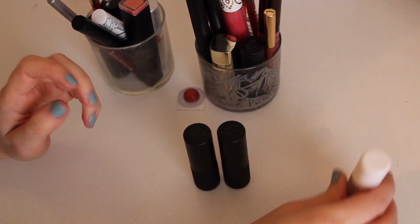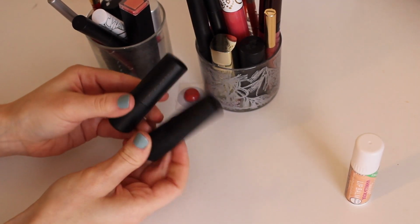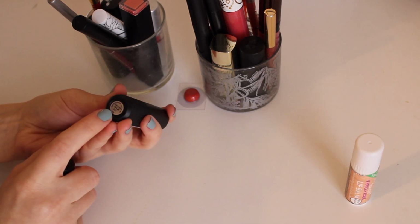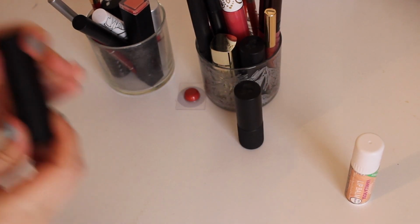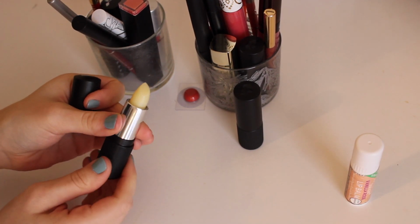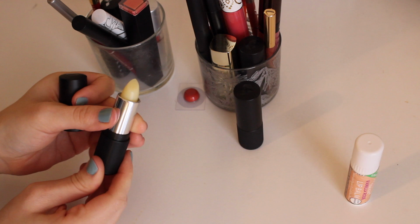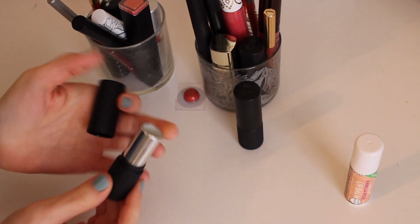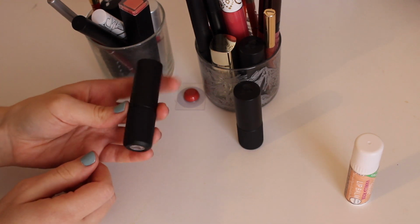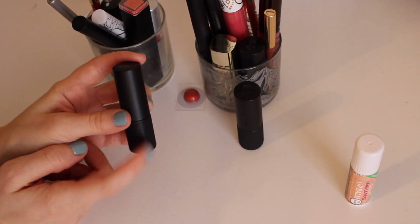And then I also just recently purchased from Red Apple Lipstick their Rallye Balm, I'm not sure how you pronounce that, but it's a lip balm. I love that it's in lipstick packaging. It feels very luxe, so I'm excited to use this. I've only used it once so far. This actually has an SPF of 8, which is really nice, and I've heard really good things about this, so I'm excited to have that.